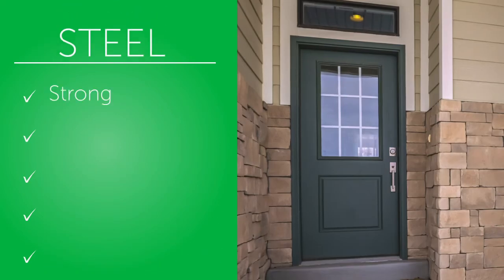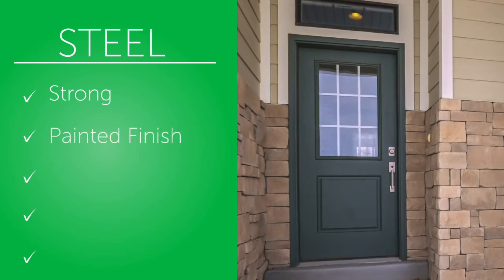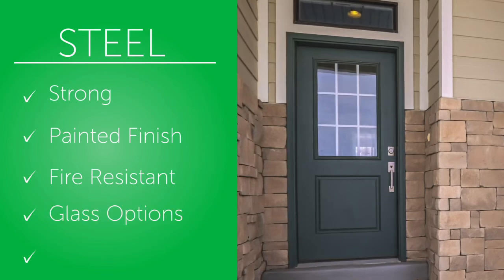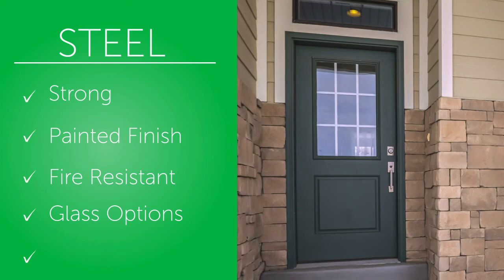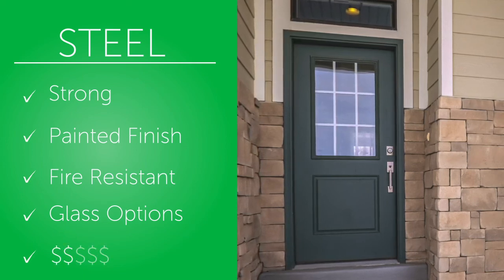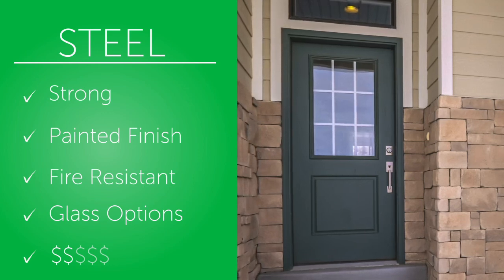Steel doors are another strong and durable option. Steel can have a painted finish. Steel doors are also fire resistant. Like the other doors, steel doors can be made with decorative glass. Steel doors are the most affordable between the three options. Steel is a good option if you want an affordable, strong, and secure door.